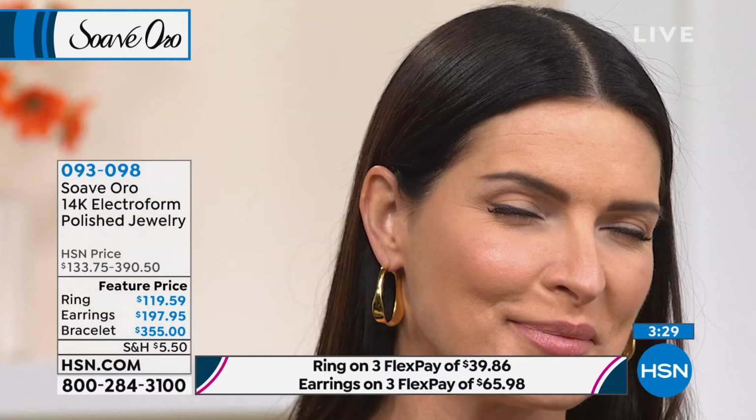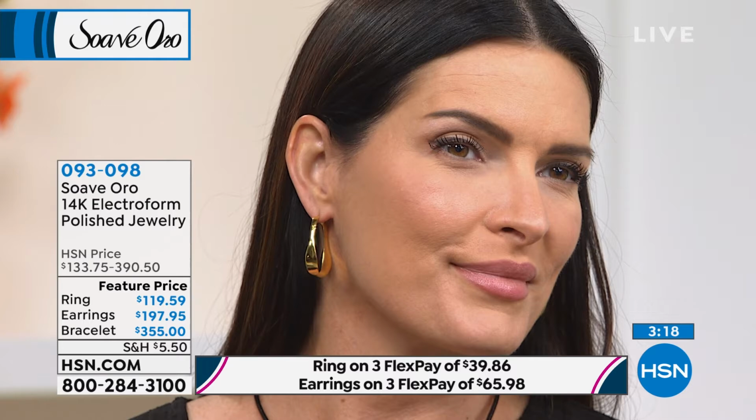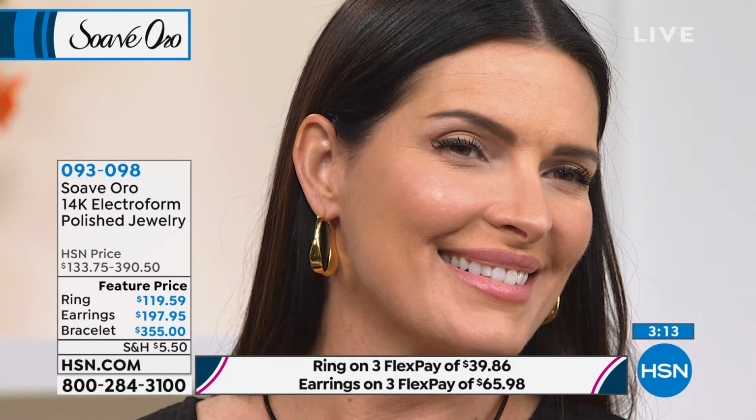Alrighty, so Libby, I know this is one of your favorite collections, when we launched it back in January and it completely sold out. Oh my goodness, look at those fabulous earrings on Angie. They're about 5/8 of an inch in diameter, 13/16 of an inch in length, and 7/16 of an inch in width. I'm thrilled to see these back at the featured price, Libby.